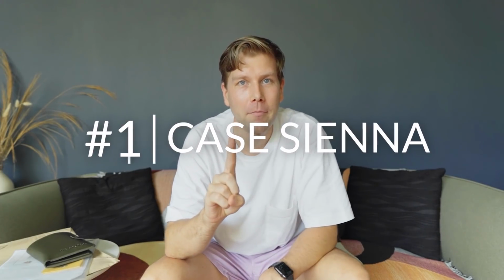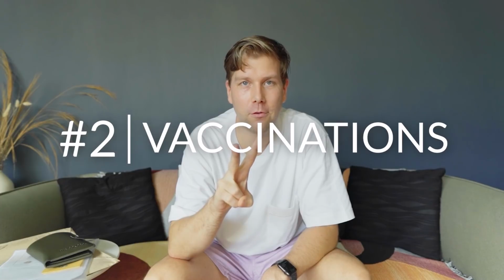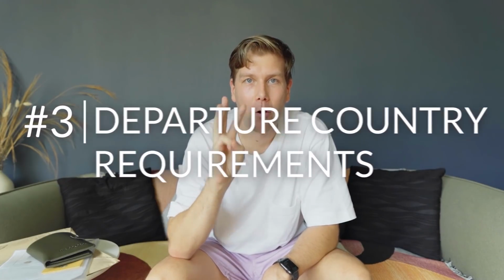So first we are gonna discuss case Sienna, second, vaccinations, third, departure country requirements, and then lastly, what's needed for the arrival country. The case Sienna is not so relevant for every one of you, but for us it's a major part of this planning of international travel.